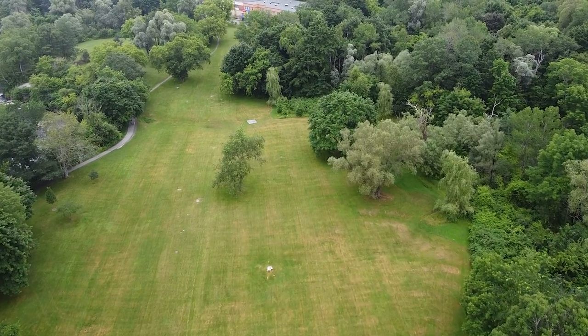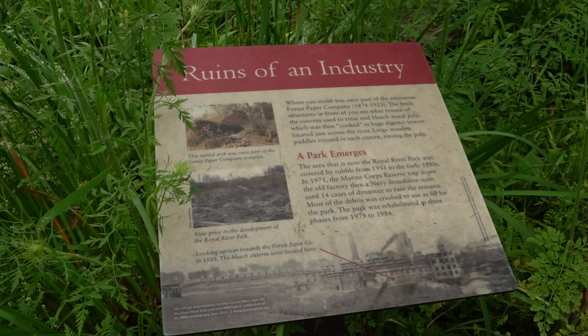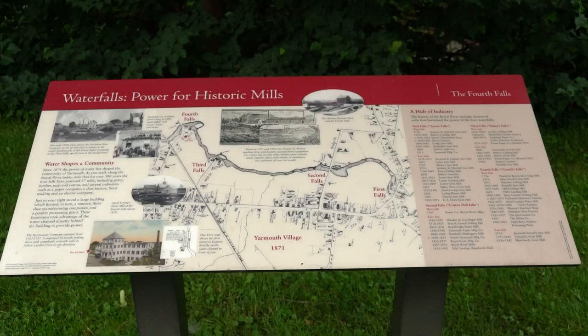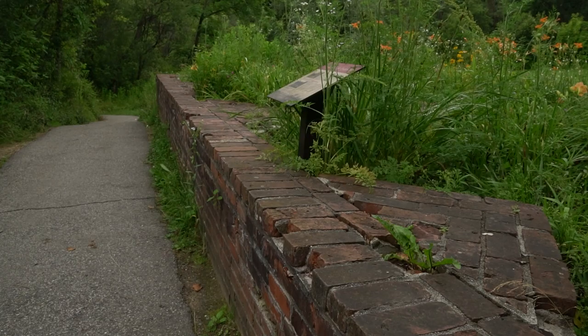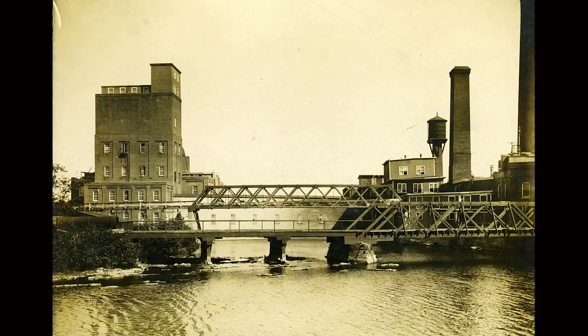So this is Third Falls. As you're walking the trail in the park, you might stop to look at a couple of the interpretive signs or take a look at the flower planters or some of the brick ruins that are in the park. Those are all part of the original mill complex. It was massive. It spanned both sides of the river.